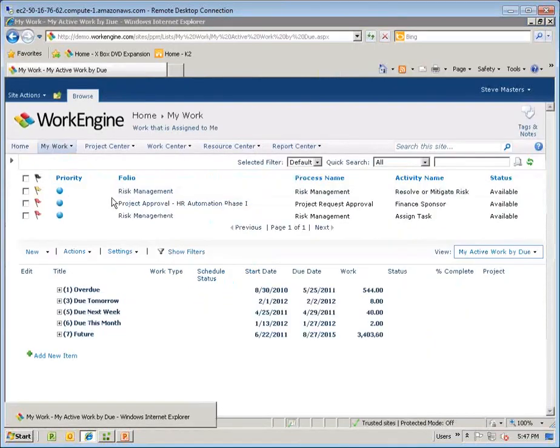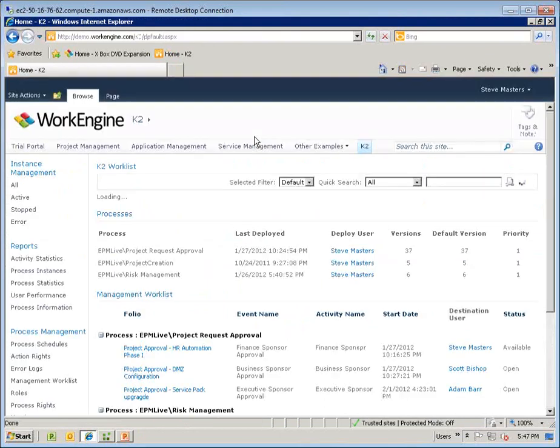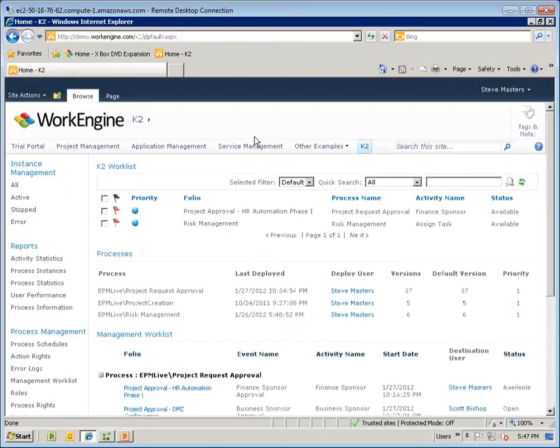And this is really where you can go in and manage from an administrative perspective some of the items within your processes. And again, it doesn't just have to be portfolio management. It can be any process in your organization. Once you have K2 in your environment, you can really start using that across departments for things, again, like HR and customer onboarding, accounts payable, et cetera.